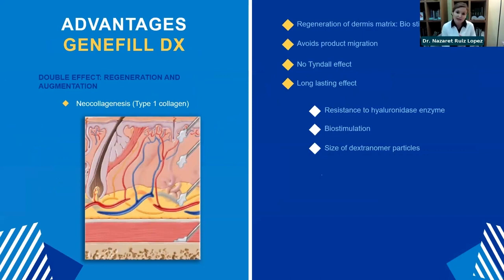This is because the hyaluronic acid, which is inside the dextranomer, cannot be treated by hyaluronidase from the body or the hyaluronidase that we inject from outside. So it's a very good product, but it must be used by people that have experience, because we cannot dilute every part of the filler with hyaluronidase.